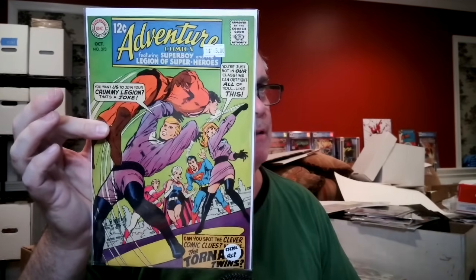Flash 246. This, and I remember the advertisement for this in the comics. And speaking of Neal Adams covers, this goes into my spec pile. And I do have to figure out which of these copies is the nicest for the PC. It's Adventure Comics 373. This is a pretty decent copy.